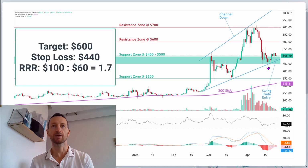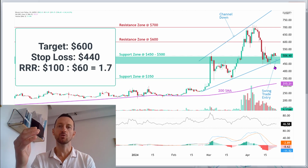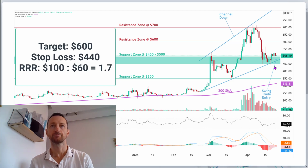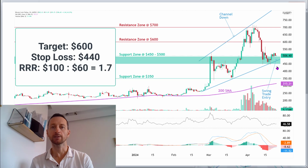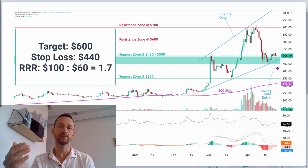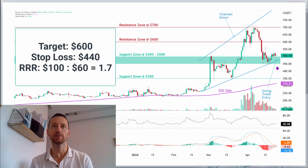And if 440 is my stop loss and I buy it at 500, then my downside is about $60, but my upside is $100. So that's about a 1.7 reward to risk ratio. I'm potentially gaining 100 and potentially risking 60. And that ratio is about 1.7. Typically, I like to have a 2-to-1, so a bit higher reward to risk ratio than in this case.